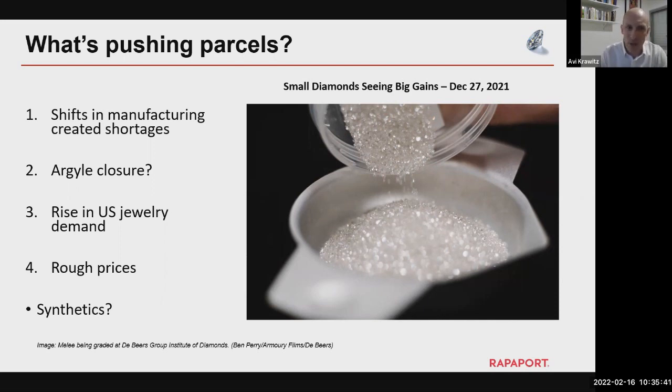Just a side note on the small goods, and this is something that others in the industry are asking the question about as well from a journalistic point of view. I know that our friends at JCK have also recently had an article about this, and others as well, that the small diamonds are where synthetics was supposed to gain market share. It was really in this category that the lab grown goods were going to eat into the natural diamond market, and if we're seeing at the moment the increases and the gains in the natural small diamonds, it seems that is not happening.